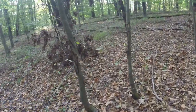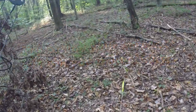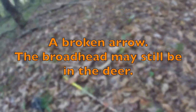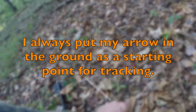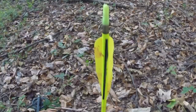An arrow completely covered in blood, probably a heart or artery shot. Arrow covered with bright red blood with lots of frothy bubbles, probably a lung shot. Good. Arrow covered in very dark brown looking blood, probably a liver shot. Not so good. The deer will die, but you better wait before you track it, like 12 hours. Arrow covered with very little blood and fairly clean, most probably a gut shot.